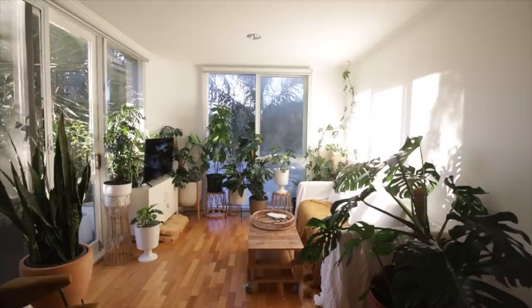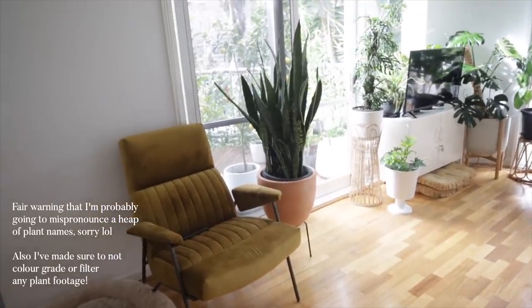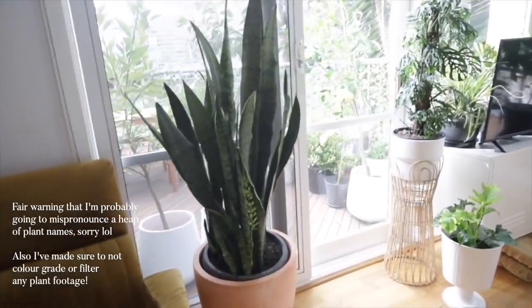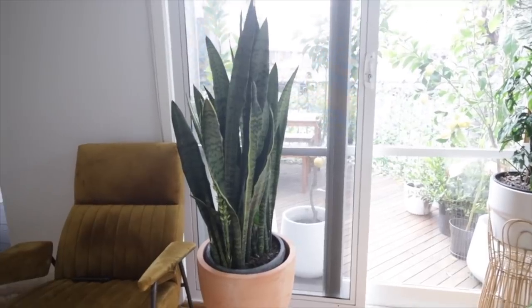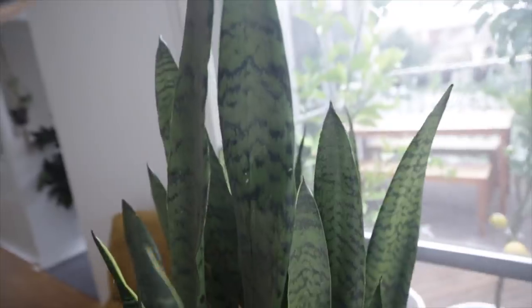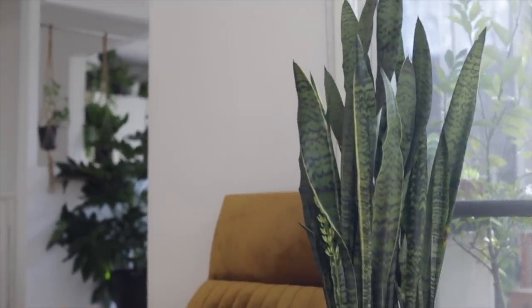Okay, so let's start in the lounge room here. I thought I'll just go around and show you what's here. Starting off, if you can hear some banging around, it's Mitch doing his weight training outside. We've got a very large snake plant here. This thing, when it's on the stand, it comes up to my jaw. I think they're pretty cool.